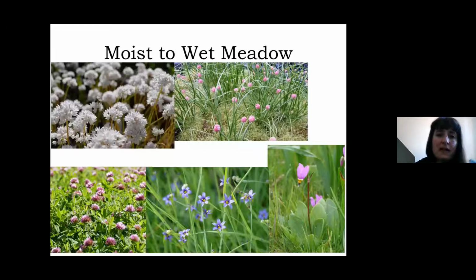If you have a moist or wet spot, you can also do meadow plantings. So here's slim leaf onion. These pictures are actually the same plant, just in different phases. Here's springbank clover, blue-eyed grass, and few flowered shooting star. So these would be areas that are wet through the winter. It doesn't mean they have to be wet in the summer, but wet in the winter.